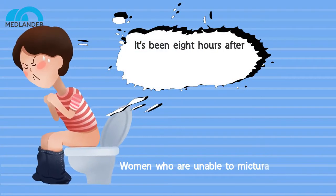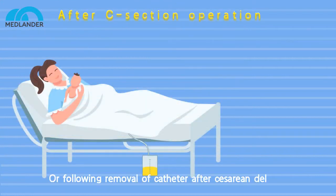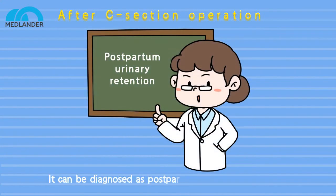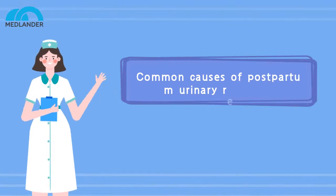Women who are unable to micturate until the 8th hour after vaginal delivery, or following removal of catheter after cesarean delivery, can be diagnosed clinically as having postpartum urinary retention. Common causes of postpartum urinary retention.